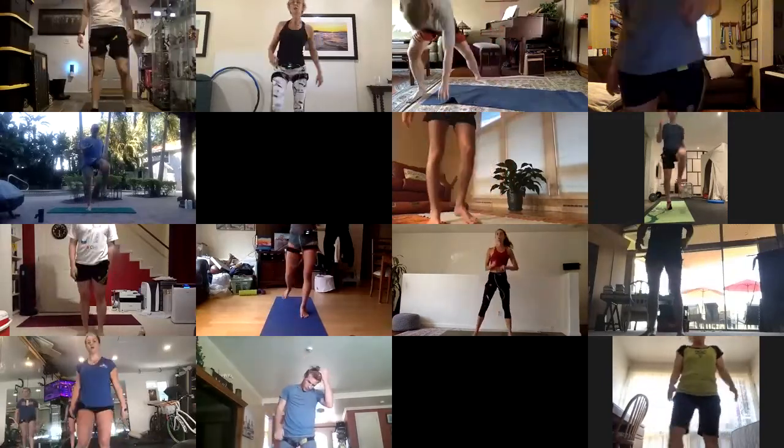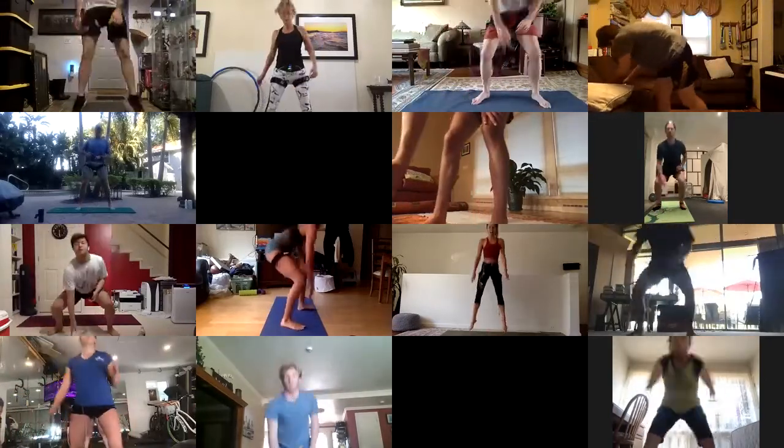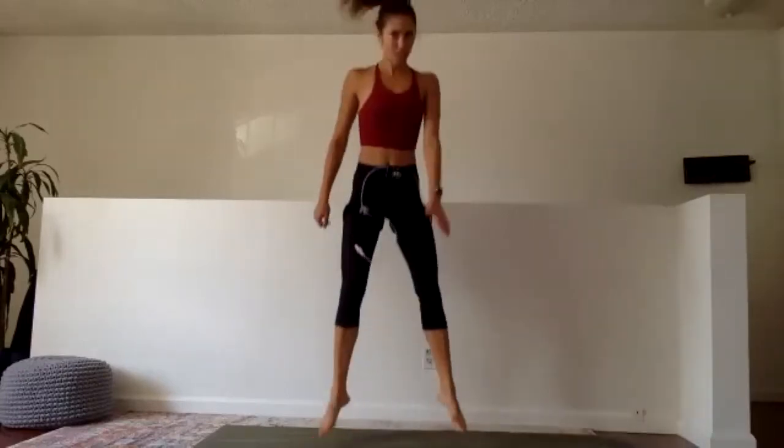6, 5, 4, 3, 2, and 1. Squat, touch, and go. Down, up, down, up. Jumps are always optional. If you don't do the jump, you can do alternating leg lift. Woo, my butt's starting to feel it. Last 10. Let me see you move.